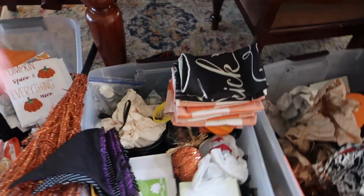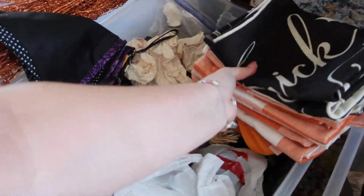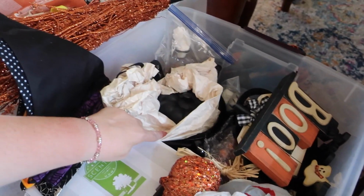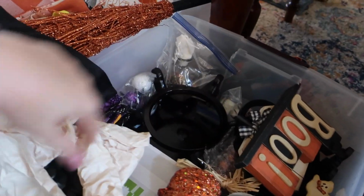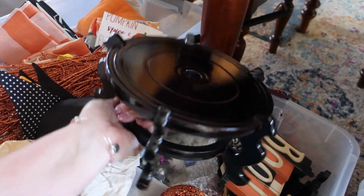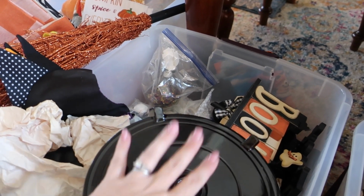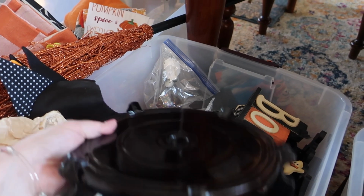So the last thing I want to do today, and I will finish up tomorrow and we'll do another little decorating weekend day in the life vlog tomorrow, is I want to get my cauldron out. I have this stand, which I got a number of years ago, I believe it at home. And I have a cauldron that sits on this, and I put this on what I call my Halloween table every year.